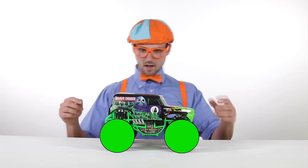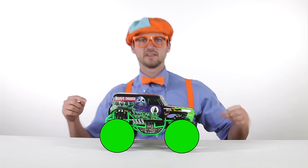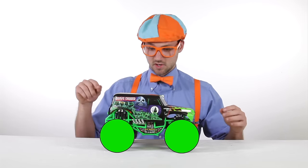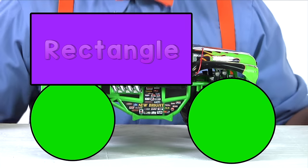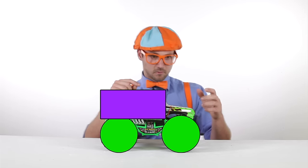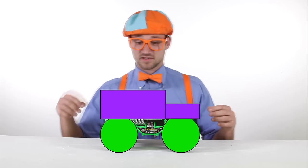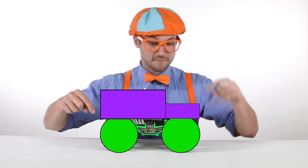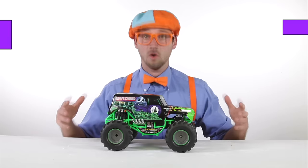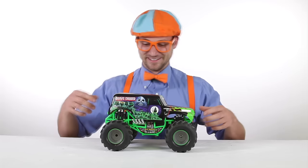Okay, and then the body, yeah, the body of the monster truck. It's kind of a weird shape, but let's break it down into two smaller shapes, okay? So this right here, yeah, we can make that a rectangle. And then this front part where the engine is, we can make it another rectangle. So two rectangles, and then four circles. You only can see two though. Whoa, I loved learning my shapes with you, with this Grave Digger monster truck toy.